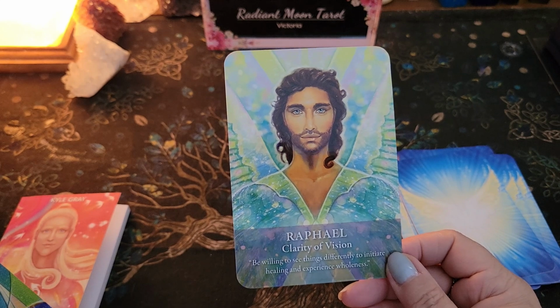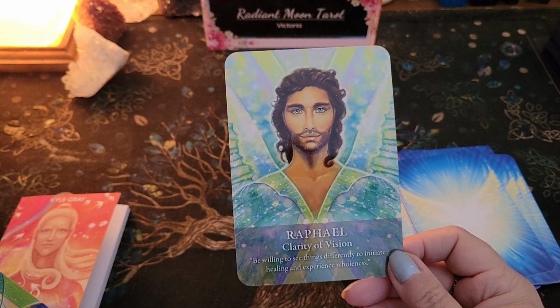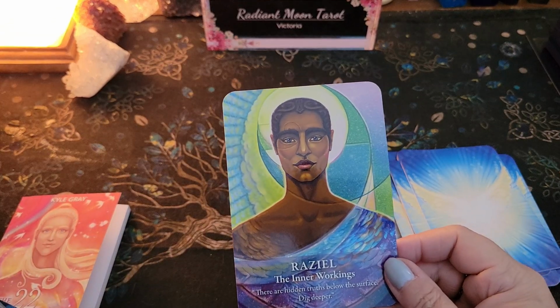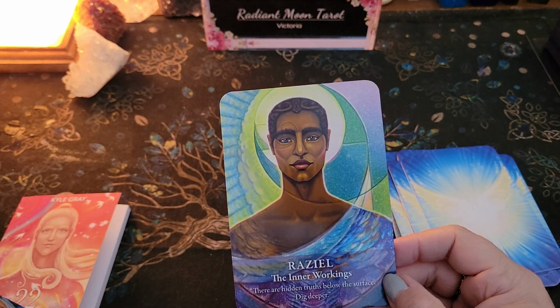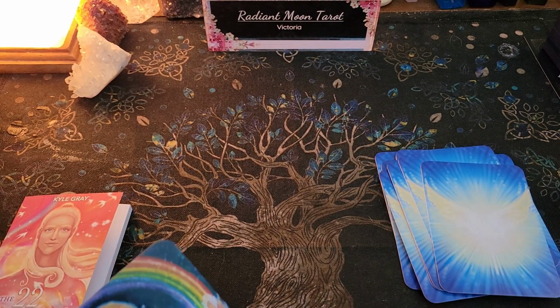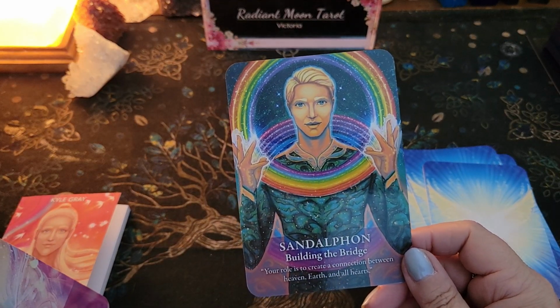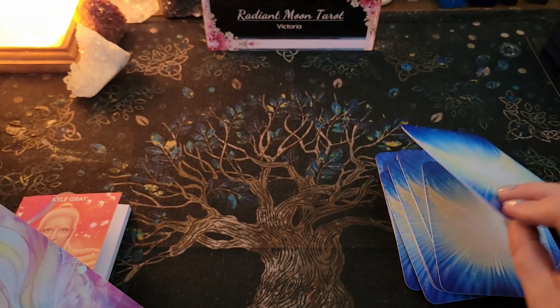Raphael, clarity of vision. Be willing to see things differently to initiate healing and experience wholeness. Raziel, the inner workings. There are hidden truths below the surface. Dig deeper. Sandalphon, building the bridge. Your role is to create a connection between heaven, earth, and all hearts.